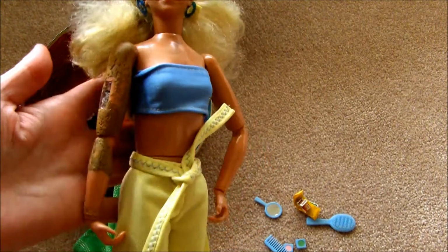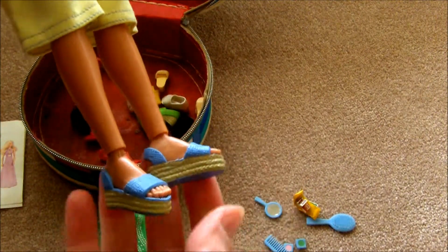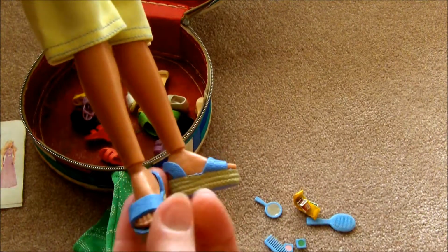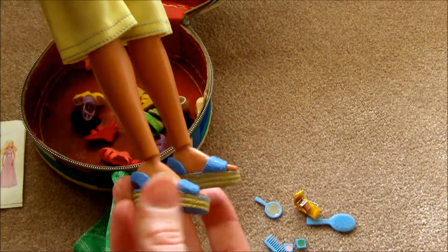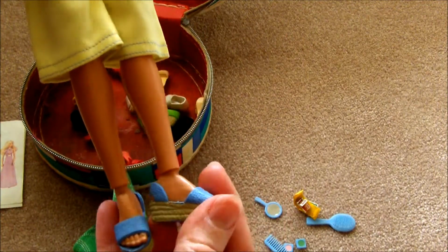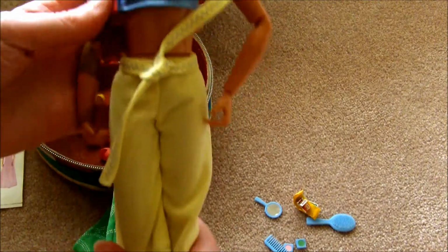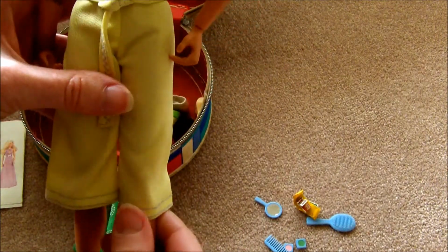This one I've always loved for multiple reasons. For one thing, it had some different shoes. Those were unique shoes. I didn't see another pair like that on other outfits. Just sort of a flat with a straw covered heel. And then these were gauchos. Gauchos were so popular in the 70s.